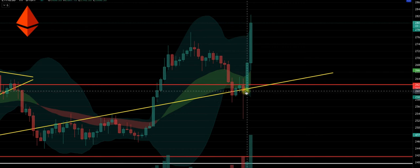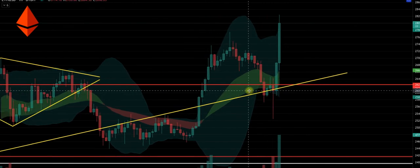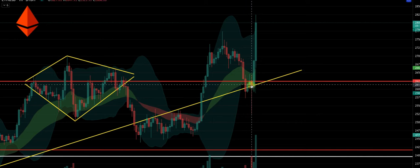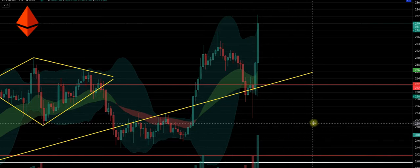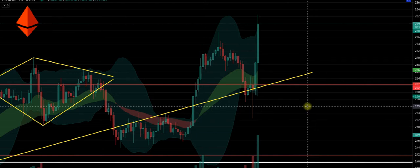But you see, we quickly recaptured support above this trend line, this long-term trend line. So we're back above it, and in the last 2 hours since the release of the hard fork, we've seen a pretty steep increase in price and a lot of volume as well. So overall, the reaction to the hard fork for Ethereum seems to be very positive.